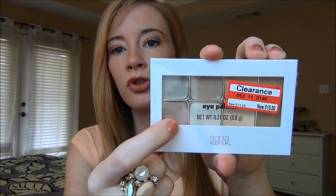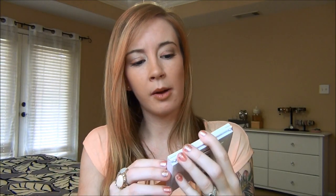This is a Sonia Kashuk eye palette. Lots of neutral colors in here. Really, really gorgeous though. And I like Sonia Kashuk's eyeshadows. They're really pigmented. They stay on really well. They're easy to apply. They don't test on animals, so it's a good brand in general. This is called the Sweet Nothings eye palette. So pretty excited. This one's easy to throw in your bag as well because it's small, but it's got a lot of colors that you would use on an everyday basis.